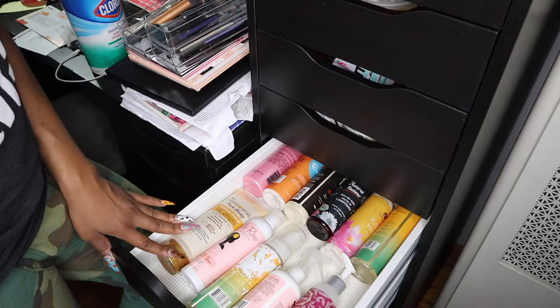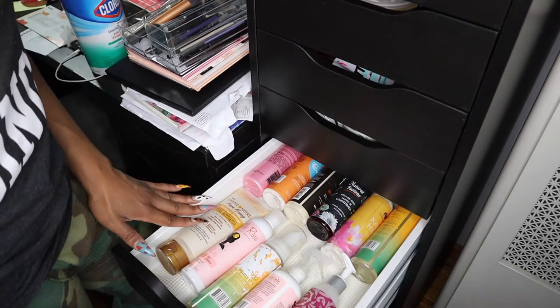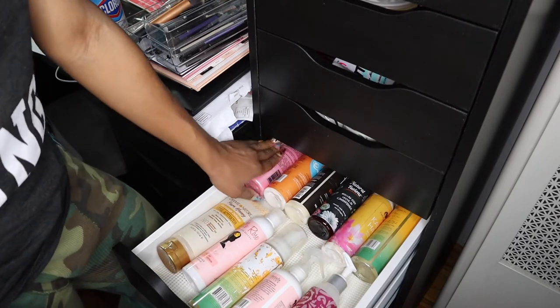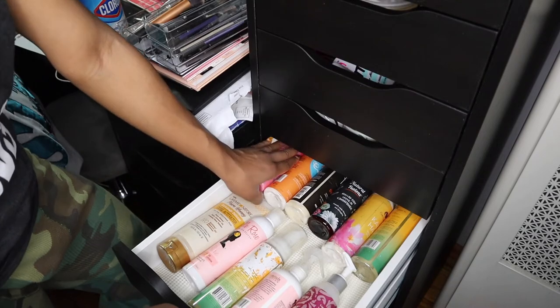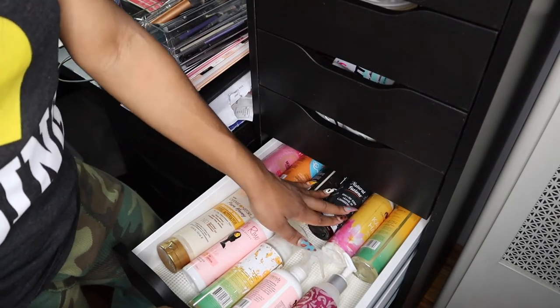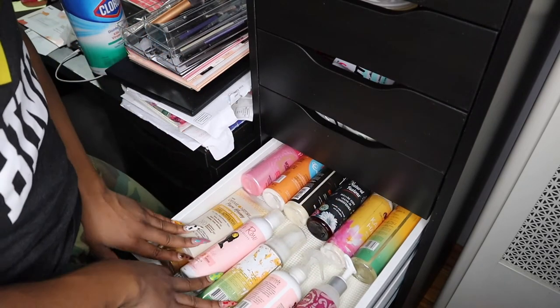So this is drawer number 5. So this is the leave-in conditioner drawer. So I have all of my leave-ins in here. As you guys can see, this drawer looks probably the most sane and the most organized. But I have all of my leave-ins. So my Lustrous Pink oil moisturizer, Curls, TGIN, Palmer's, Curls Dynasty, just leave-in conditioners in this drawer.